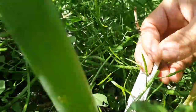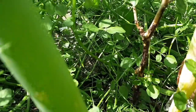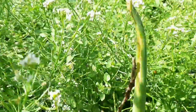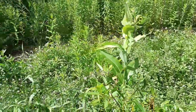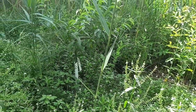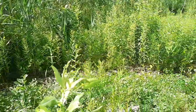This one didn't want to live. Chicago hardy fig. So this one didn't want to live. It was doing great last year. It just didn't survive the winter. And it didn't pop up from the roots. So that's interesting. But for example, the peach is perfectly happy right in here. Very interesting.